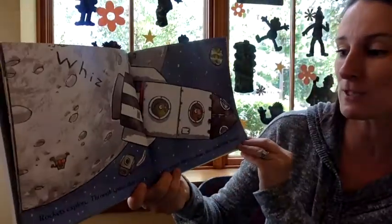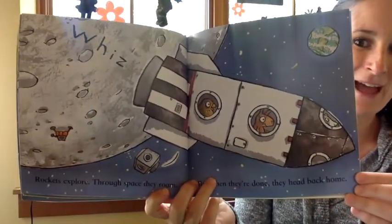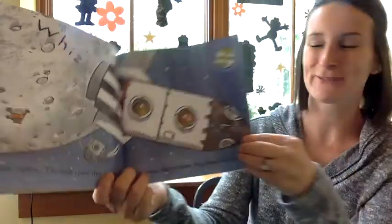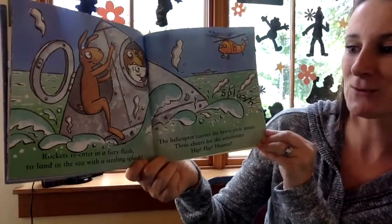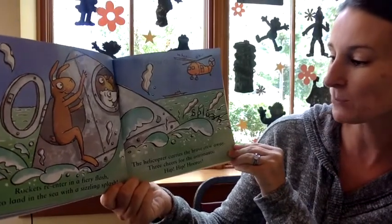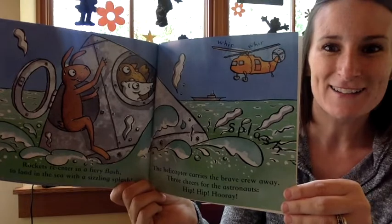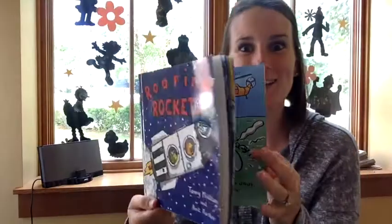Rockets explore, through space they roam, but when they're done, they head back home. So you can see they're leaving the moon and coming back to Earth, where we live. Rockets re-enter in a fiery flash to land in the sea with a sizzling splash. The helicopter carries the brave crew away. 3 cheers for the astronauts. Hip, hip, hooray! So they went on their special adventure to the moon, and then they've come back to Earth.